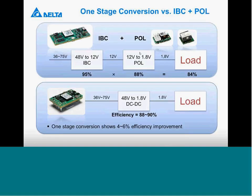Here, a comparison between a double conversion and a single conversion. The conversion, of course, you have to multiply the efficiency of each converter. Here is the IBC with 95% converting from 48 to 12. And then you have the point of load converting from 12 to 1.8 with efficiency of 88. So the total efficiency at 1.8 volt is 84%.